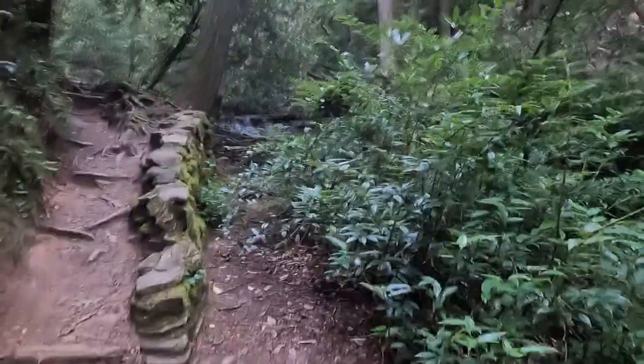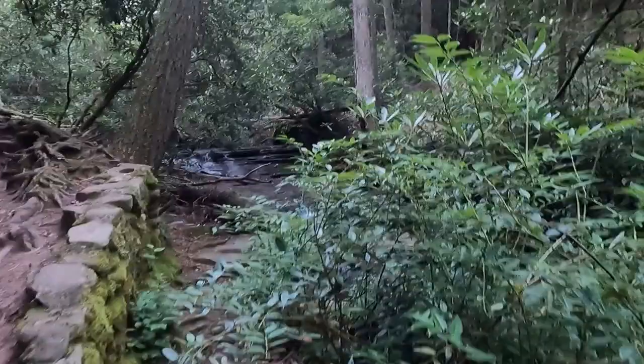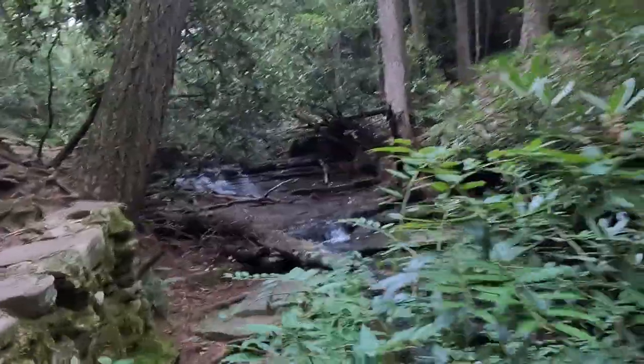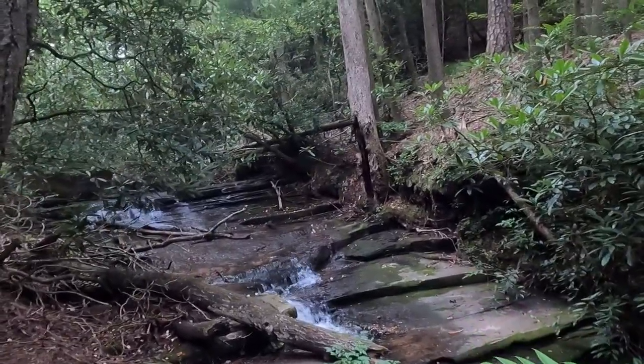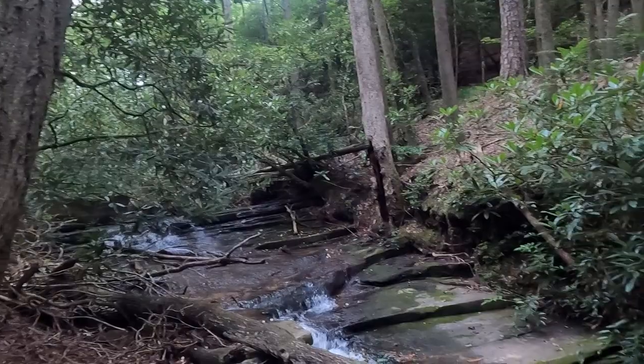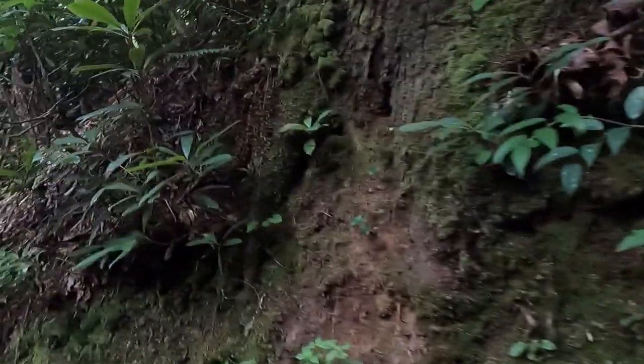So the trail splits off right here. You can step down here to the water. Cute little spot, but up here keeps going as well. And come around, keep going up.